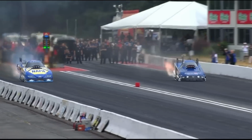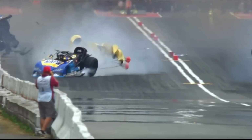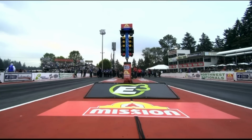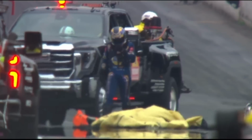Capps off the line first. Pedal fest. Look at this. Oh, a big boomer for Ron Capps, and Gary Densham gets the win. 4.97 at 200 miles per hour, and Ron Capps' car launches the body down there at 1,000 feet and has come to a rest. And Ron Capps, he is out of the car, hands waving in the air, and Ron Capps walks away into the safety safari.